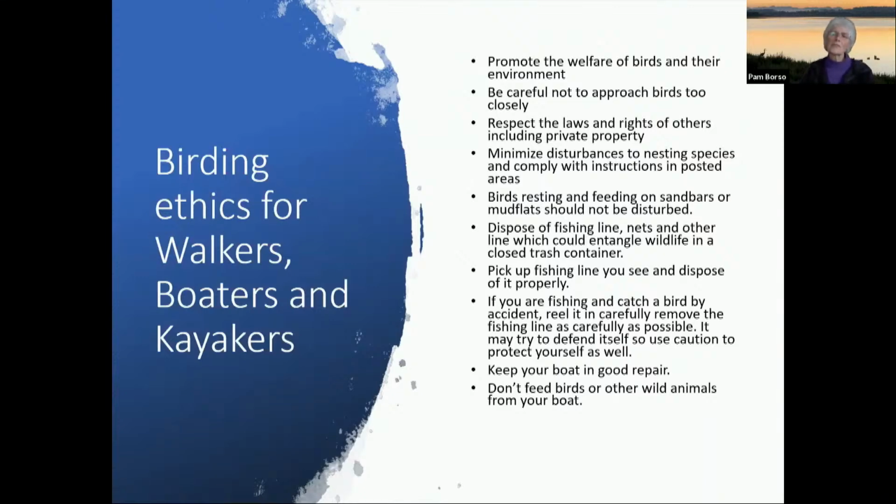Minimize any disturbance to nesting species and comply with instructions in posted areas. Birds who are resting and feeding on sandbars or mudflats should not be disturbed. If you fish or if you find fishing line, please dispose of it and nets in a closed trash container. There are birds who will get caught up in these things. If you're fishing and accidentally catch a bird, reel it in carefully and be careful with it because it may try to hurt you when you're trying to release it.